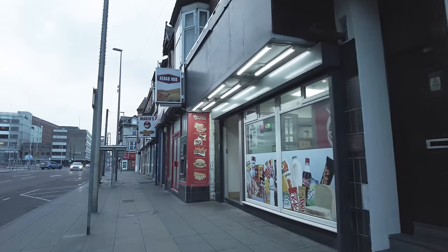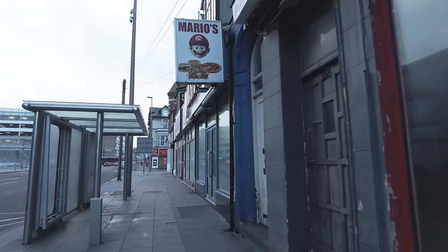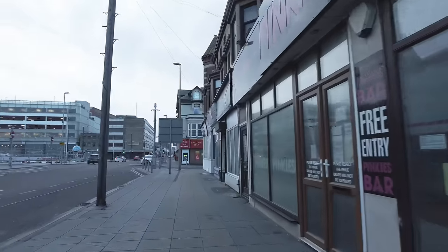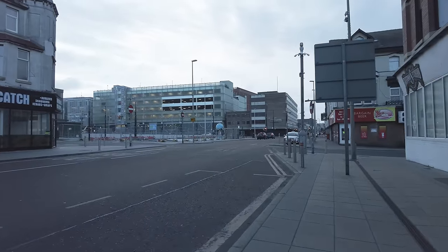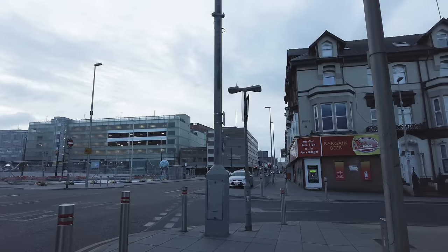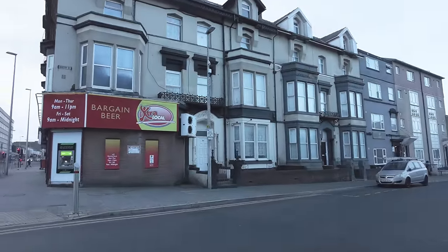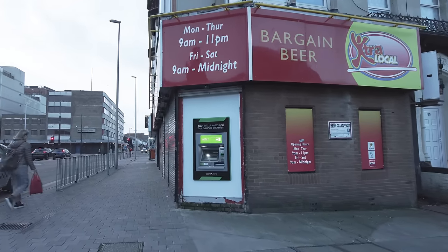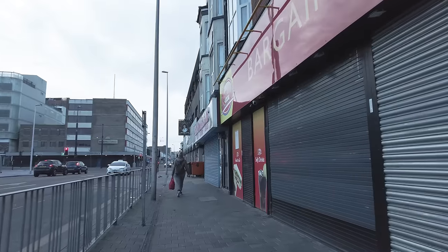So this is now Dixon Road. Just over there we've got the tram stop, North Station. Just come up to Queen Street again now, where I was before. This is the top end of Queen Street. Doesn't actually look all that bad along here, really, when you think about it.